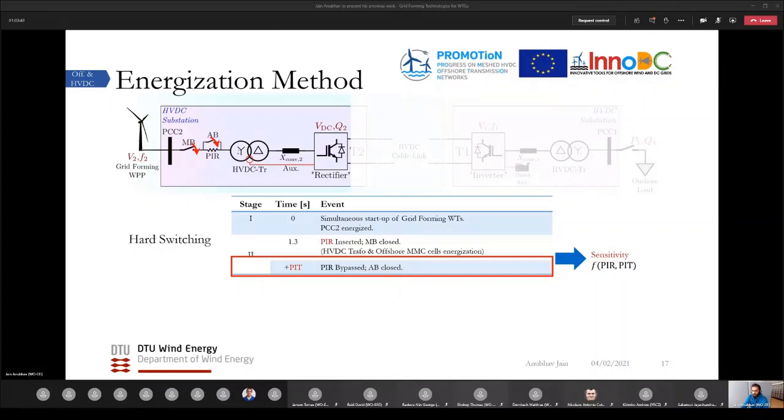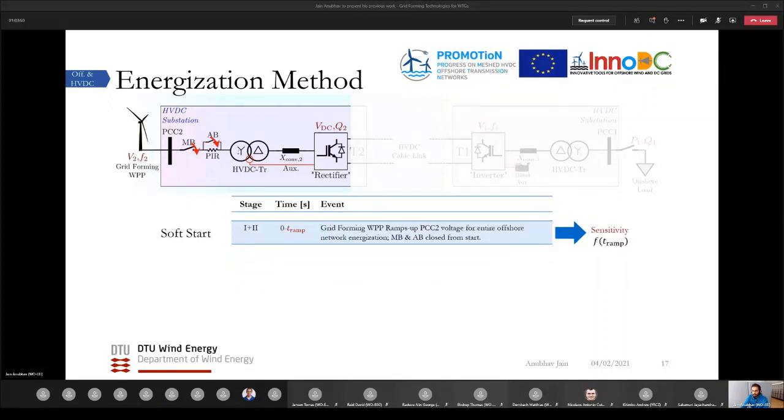Alternatively, for the soft start case, the entire network is connected from the start, so the PIR is not there, and the wind turbines ramp up their voltage in a controlled manner from 0 to 1 per unit. Again, we can study the sensitivity, but it's a relatively simpler process in terms of the connections.